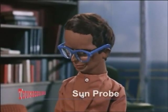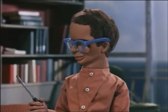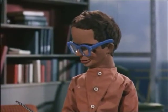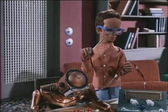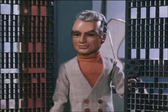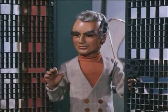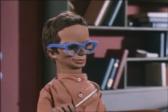Yeah, that's a good move. I'll increase the megadecibars by, say, 15 degrees. Don't you want to watch Operation Sunprobe, Brains? I'd prefer to fix Bremen, Mr. Tracy. He's still far too impulsive. But Brains, they're going into orbit in 5 minutes. 4 1/4 minutes to be precise, Mr. Tracy.